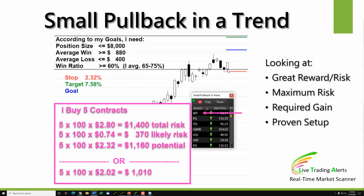My stop here, in this case, was based on that volatility stop and based on being just below this support level, and that's going to give me about a 2.3% stop. The target up here just before the next resistance level is about 7.5, 7.6% above. That gives me a nice more than 2 to 1, which is all I'm looking for.